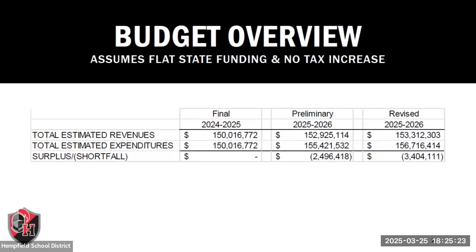Special ed, we noticed looking at trends, has been historically under budgeted. So we wanted to make sure that we rectified that to give an actual picture of what is likely to look like in terms of expenses. So this is where we are as of today.